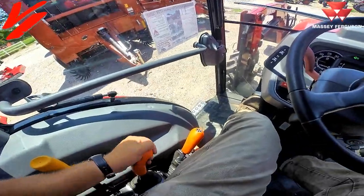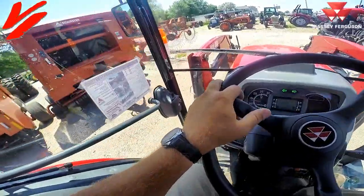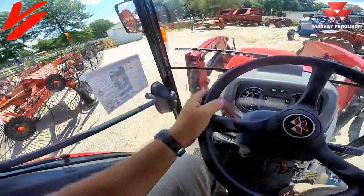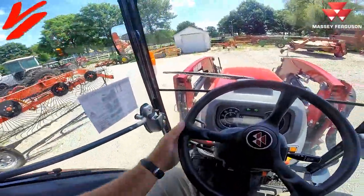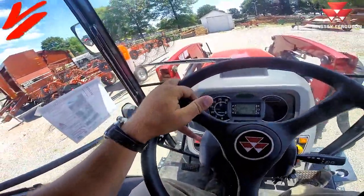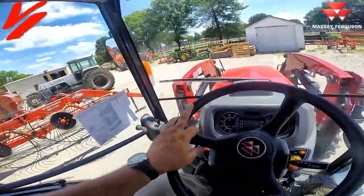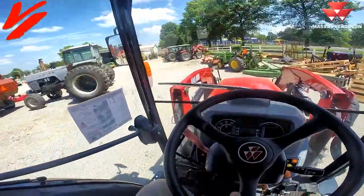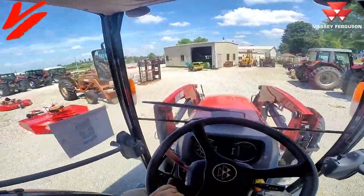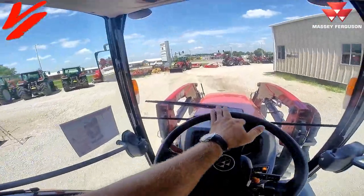Now we're going to shift her up, put her in high range. Hang on for a fast ride in a Massey Ferguson. Got lots of speed choices for lots of work and lots of different applications. And you still have your forward reverse shuttle all the way to 12th gear forward and reverse. We'll shift her up to second. And the third. And now into fourth. Road speed.